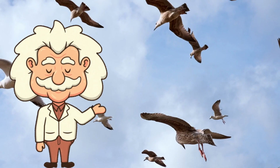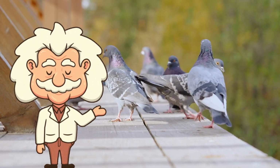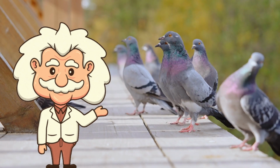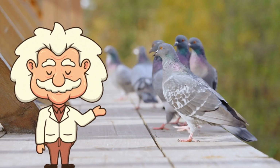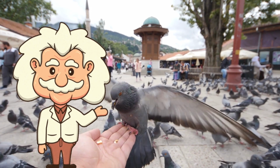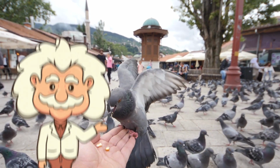Modern birds are the closest living relatives to dinosaurs. Every time you see a pigeon strutting down the street like it owns the place, remember you're looking at a tiny descendant of mighty theropods. Scientists study birds to understand dino anatomy and behavior. For example, the way birds flap their wings or balance on two legs gives us hints about how their ancient relatives moved.